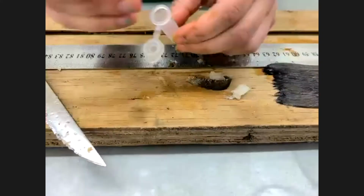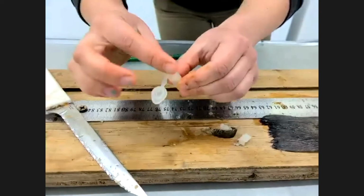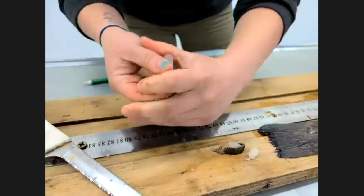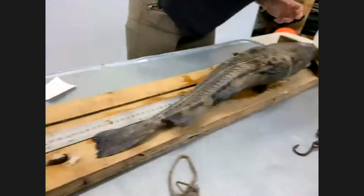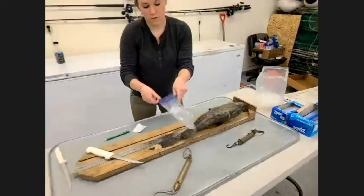File here that we're gonna put it into. And of course, I'm not going to write up a million labels right now because that's kind of the most boring part of this whole thing. But we put a label with every single one of the samples, and we know exactly what fish it goes to.